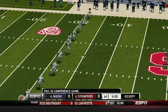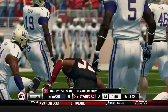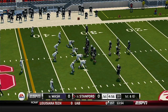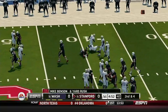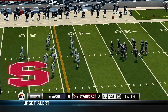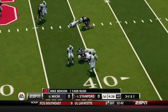Washington has lined up for the kickoff, and we're ready to get this one underway. Stewart fields it at the 3. Across the 30. He's taken down at the 34. The quarterback brings his troops out onto the field for the first drive of the game. Run, and he's brought down. So it's second down now, and they need about 4 yards to pick up the first. Tackle at about the 41.